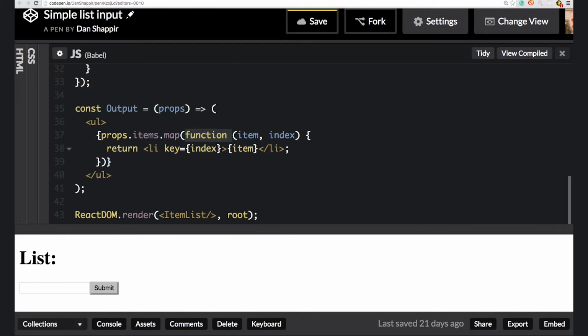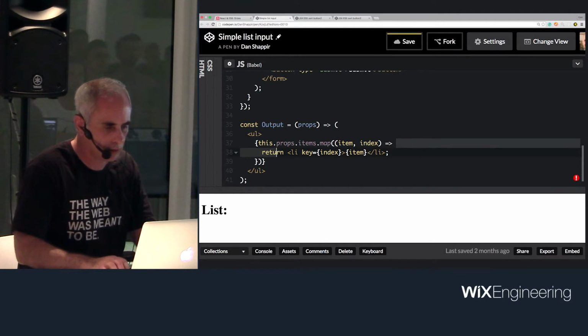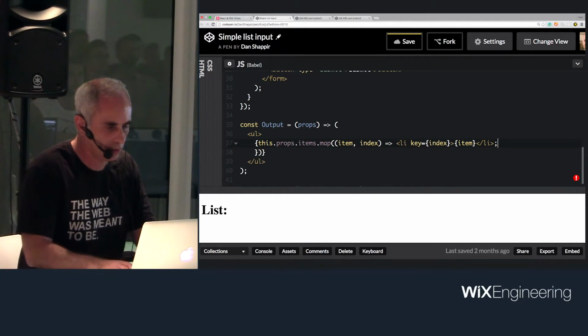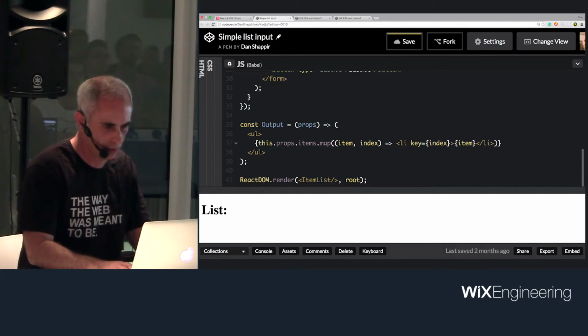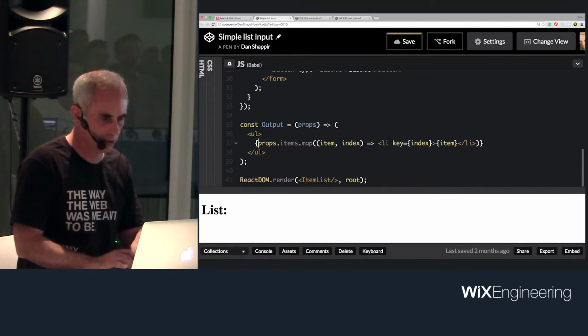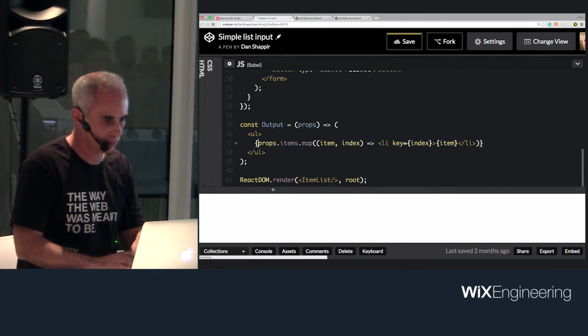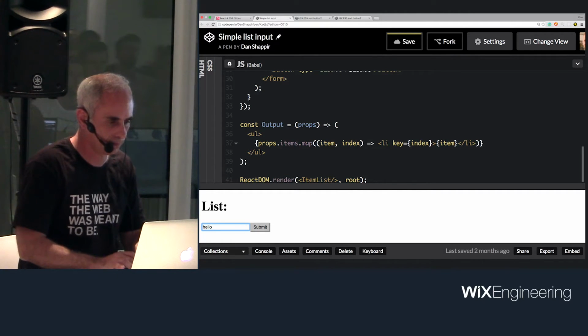I don't need the return again. Don't need this. Don't need the semicolon. If I'm missing something, I don't need this. Okay, this looks good. Does it work? Yes, it works.